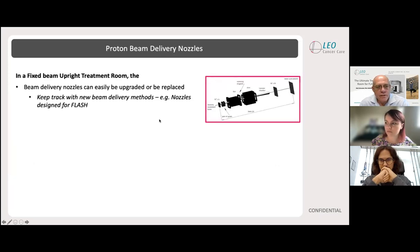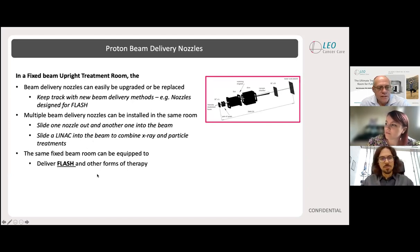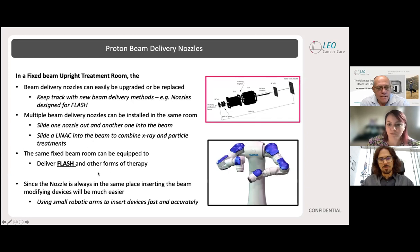So in a fixed beam treatment room, the beam delivery nozzle can very easily be upgraded or simply be replaced to keep track of new beam delivery methods. Multiple beam delivery nozzles can be installed in the same room. It's not far-fetched to think you can slide one nozzle out, slide the other nozzle in. You can even slide the LINAC into the space, and some customers have already been asking us, can we slide an X-ray beam into the space with the proton nozzle to combine therapy treatments? So it's not far-fetched that in a fixed beam room, the same room can be equipped to deliver flash.